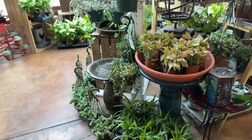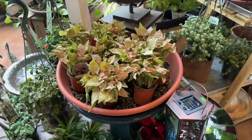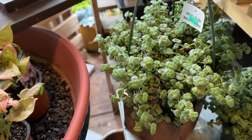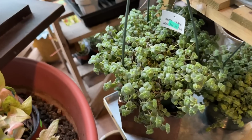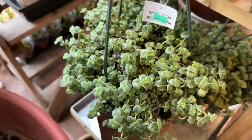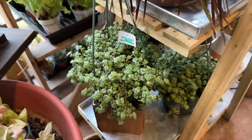And turning back around toward the solarium portion here, there's more spider plants on the ground, more pink arrowhead vine. These are really cool. These are the calico kitten crassulas. Isn't that pretty? And they've got a little bit of pink in there, which probably is more pronounced if they have more light or if the temperature varies a little bit. That usually brings out color and stuff.